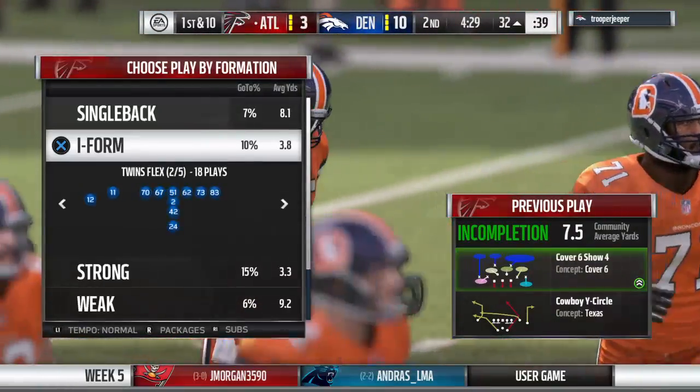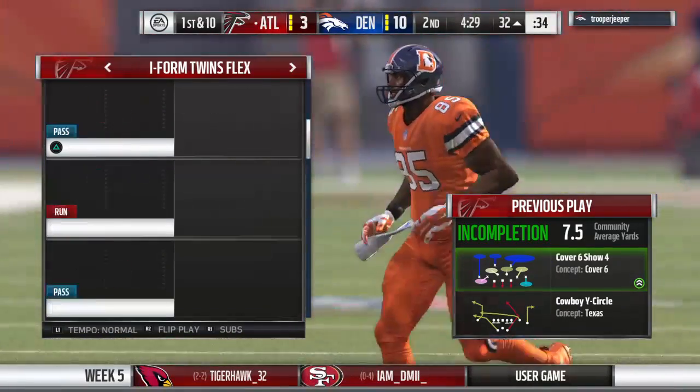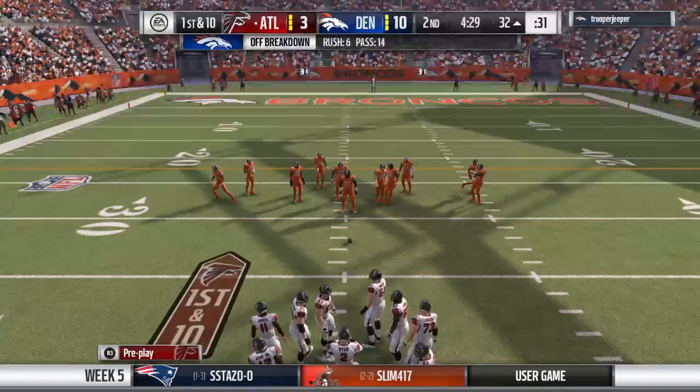And here now come the Falcons. And they had 3 points last time, but they didn't want 3 points because they were well within range of scoring a touchdown. We'll see if they can do better now.